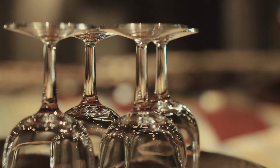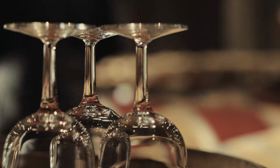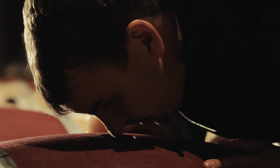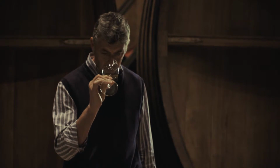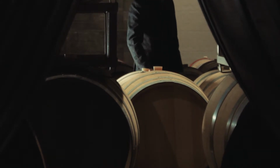More structured wines follow a different process. They are aged in wood, tasted at various intervals, and stored undisturbed in low light. It is during this long and fascinating aging process that wine develops its personality. Our winemakers have to find the right combination of aging in steel or wood, in large or small barrels, or in new or used wine barriques.